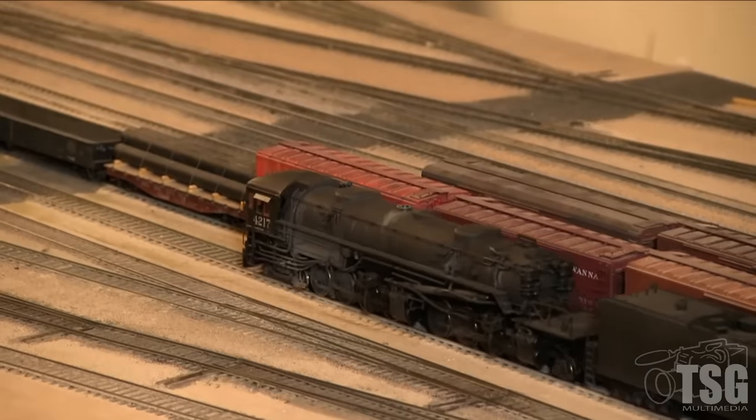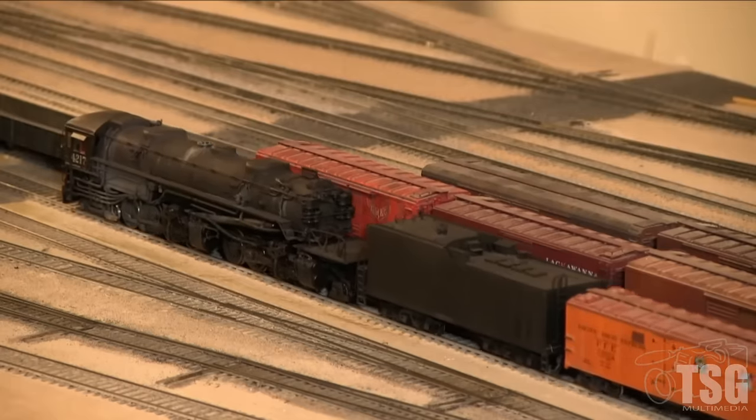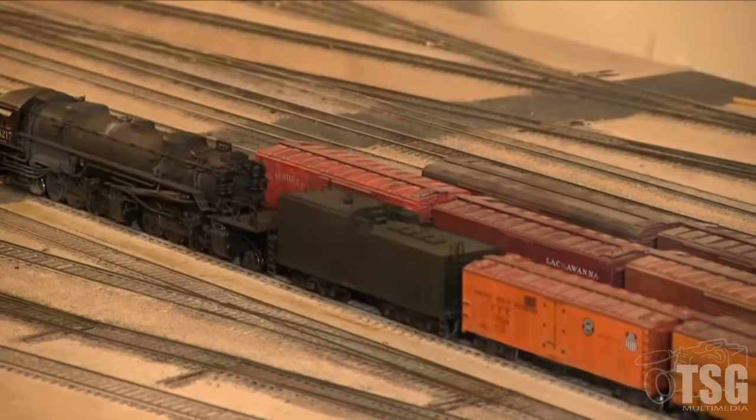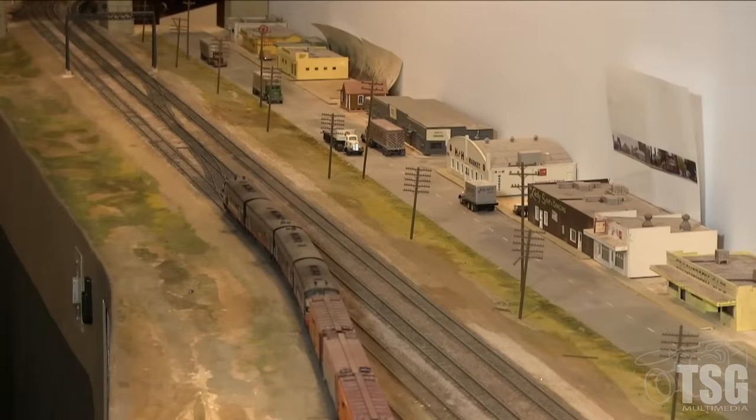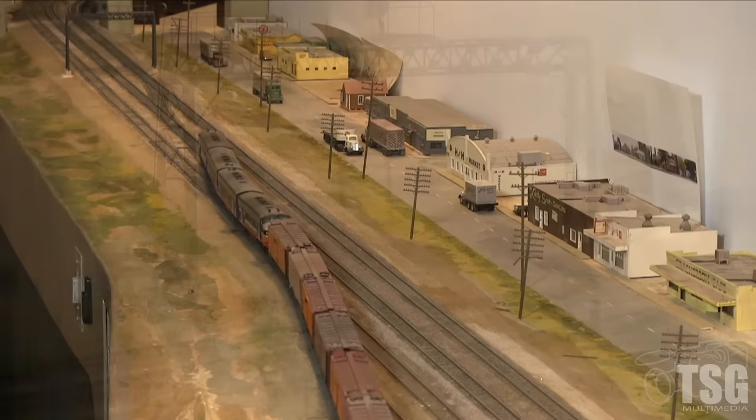Here we see the 4217 moving up to couple to the rear of the train while the F units are coupling to the front of the train. Here we see Southern Pacific's second 806 departing Bakersfield and crossing Mount Vernon Avenue as it moves to the eastward main track.